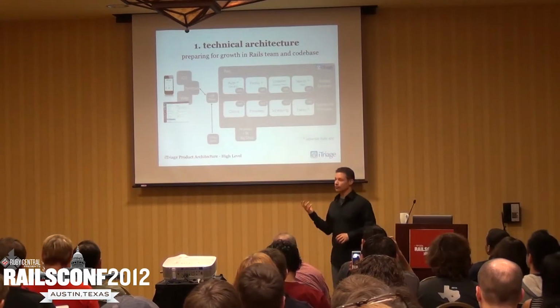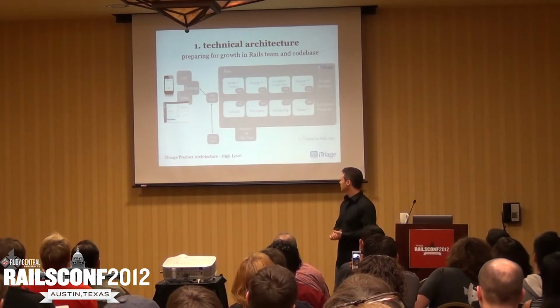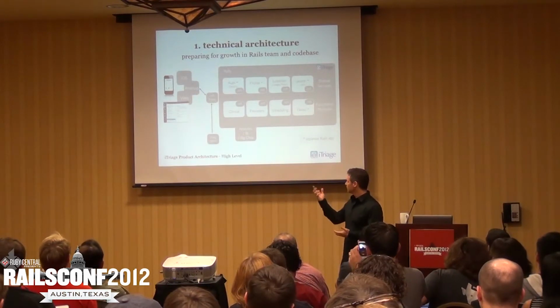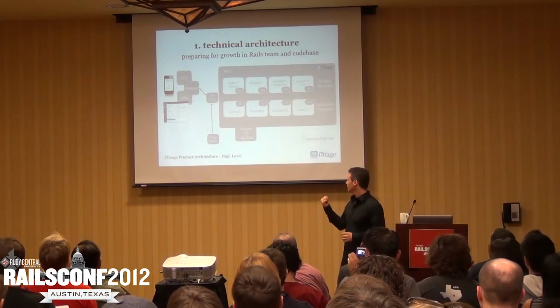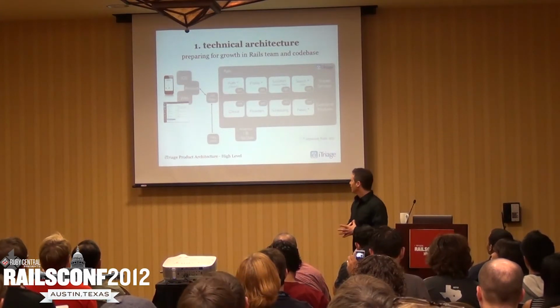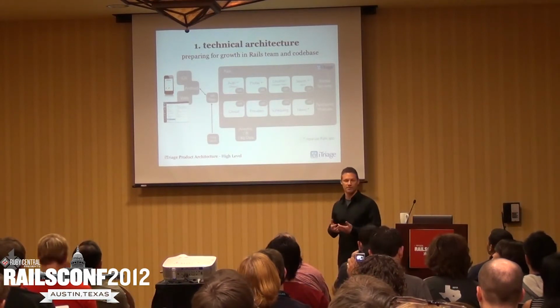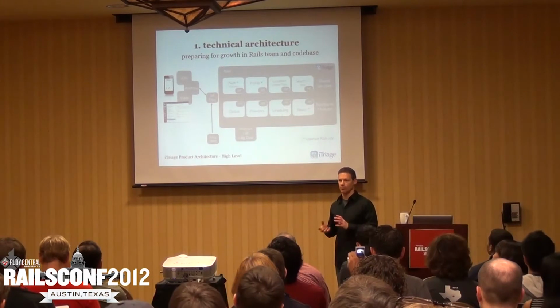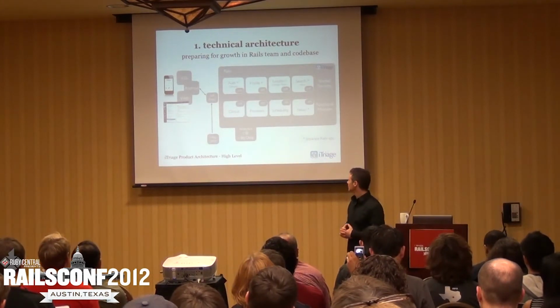So this is a high-level view of the product architecture for iTriage. So the way we do this is, as I said, we've got the native iPhone and Android apps and web app that all call through an API proxy on the front end into the Rails backend. And we introduced that policy when we started doing the separate web apps, because otherwise you start getting into cross-site scripting problems and that sort of thing. So that gives us one clean entry point to the API.